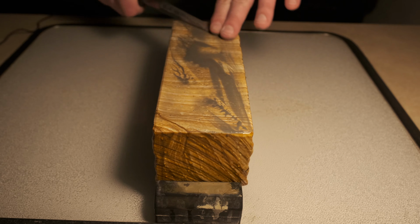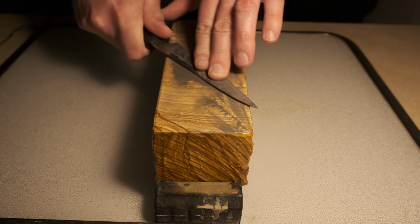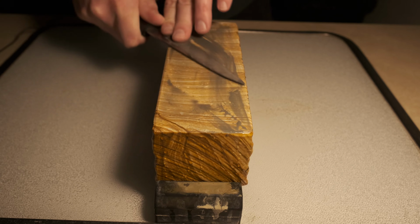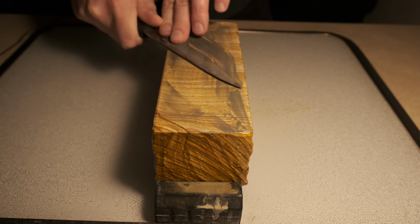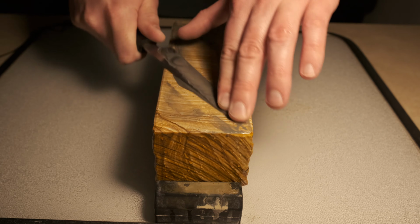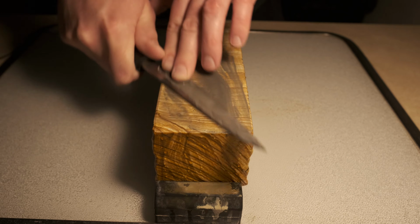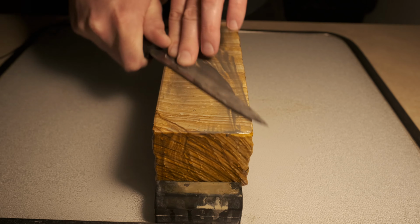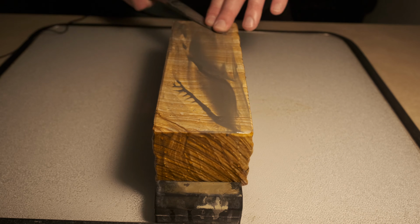It definitely gets a little thirstier as you go to use it, but that's also partially because it's refreshing itself. Maybe a little harder to tell on camera, but we're definitely pulling up stone particles. We're making mud. Not crazy amounts, but it's happening, and typically when that happens, you'll find the stone gets a little bit more thirsty because we're exposing those lesser hydrated layers under the surface that we wet down.